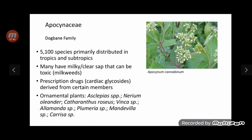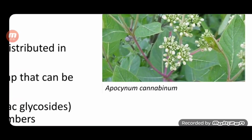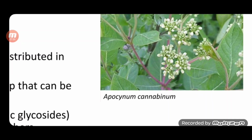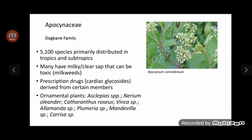Apocynaceae, dogbane family. Apocynum cannabinum. 5,100 species, primarily distributed in tropics and subtropics. Many have milky, clear sap that can be toxic. Milkweed. Prescription drugs, cardiac glycosides derived from certain members. Ornamental plants.